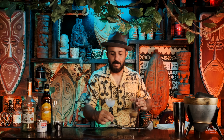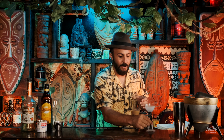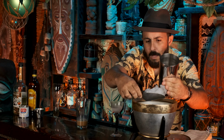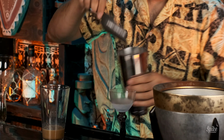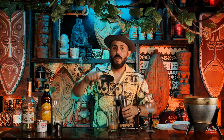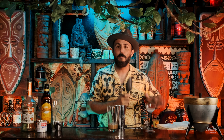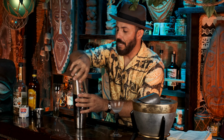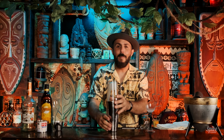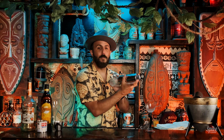I just brought our lovely lady glass out of the freezer. So she's all chilled and ready to go. We'll set her over here for the moment. We're gonna fill a tin with ice cubes. And we're using ice cubes because we don't want a ton of water in this thing. If we were using pebble ice, we'd introduce a lot of water into the drink. The mixture goes into here, a good smack. Now, Leandro from the Educated Barfly says to shake from your heart.